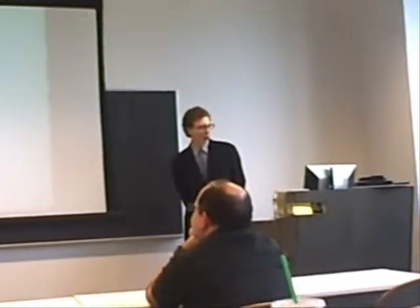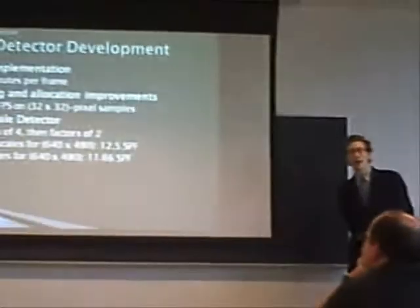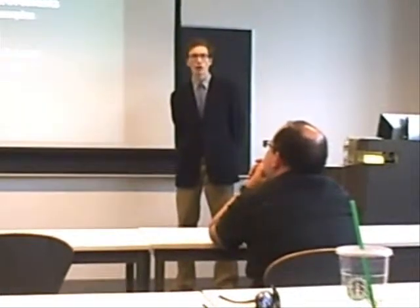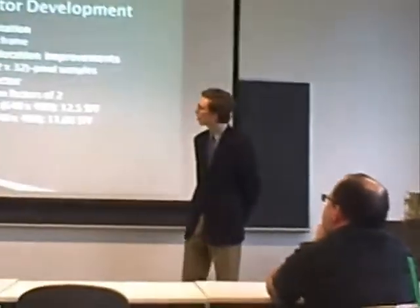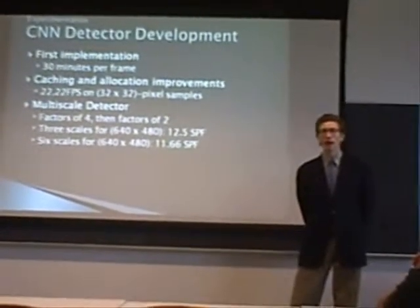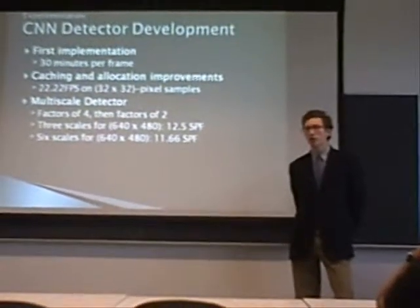I experimented with expanding the input frame size, found it to be quite slow, performed additional optimizations, and then implemented a multi-scale detector, which takes each input frame, scales it to a variety of different scales, and then runs the face detector over each scale in order to find the face of any scale in the input. I started with scaling by factors of 4, so taking a 640 by 480 image, scaling by 4 the area, to create a 320 by 240 image, etc.